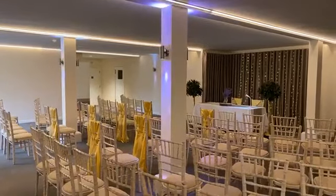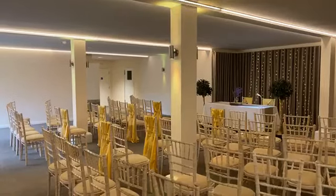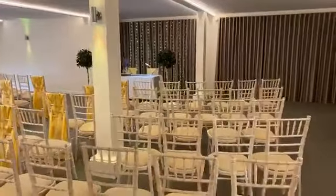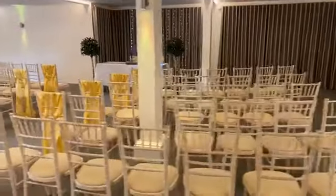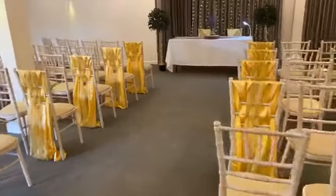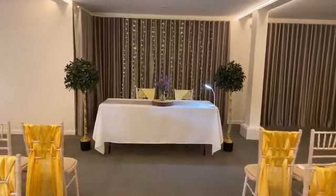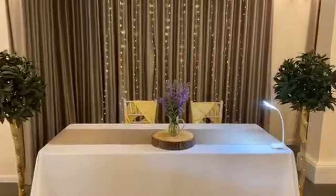Now, I always say to my couples, if you're going to do some styling in here, try and do things that we can move for you into the hall, because although your wedding ceremony is the most important part of the day, it really only takes about 45 minutes. So if you're going to do things in here, whether it is chair sashes on the aisles, those aisle chairs, or whether it's flowers on the ceremony table, or perhaps you're going to go for a flower wall or something like that, they're things that we can all move for you into the hall.